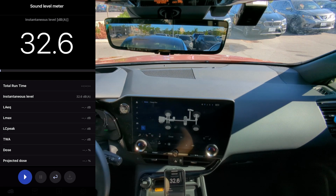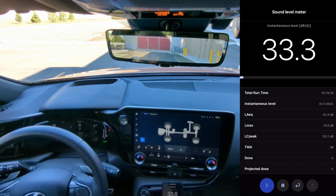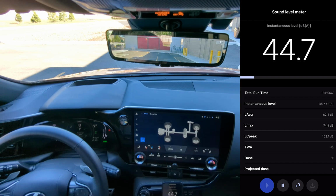The air conditioning and the fan was turned off, so there was no noise at all inside the car. I also did a baseline using the AC controls on, so that you can notice that in silence it's around 30-ish, and then when you turn on the air conditioning, it does go a little bit higher to about 40-ish.